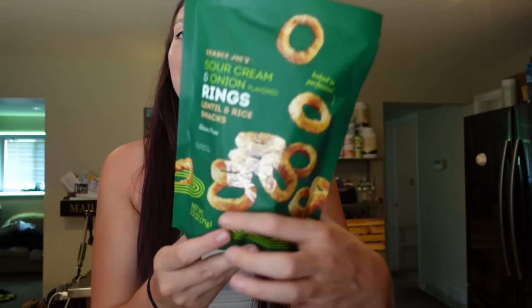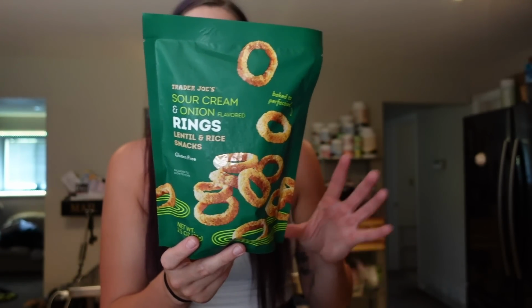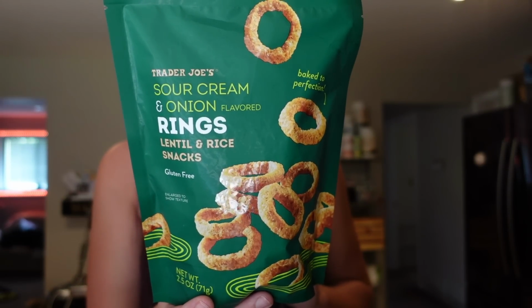I also really like the sour cream and onion rings, so I feel like that's another list of all my staples when it comes to the chips. These are some of my favorite chips. These are 24 pieces for 3 points. It's 130 calories, 6 grams of fat, 2 grams of fiber, 16 carbs, and 4 grams of protein.